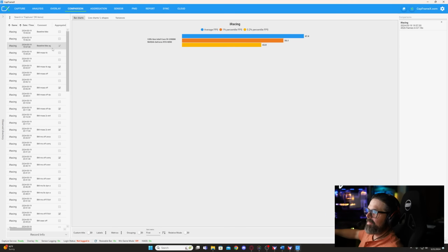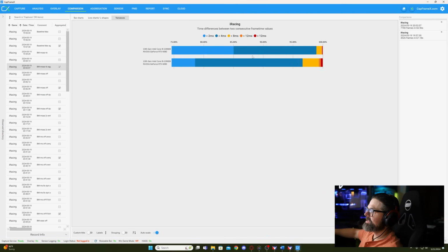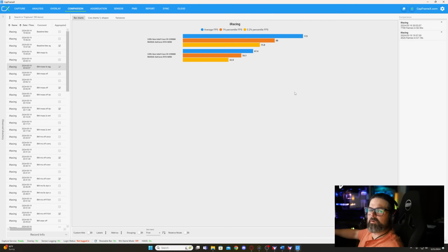If you look at that, just compared to the exact same settings, but putting our MSAA to 4x, it doubled our FPS. Not only did it double the FPS, but if you look at our variances, look at how much smoother that is. Keep in mind, we want as much blue as possible. If you're getting red, it's stuttering. So just by going from 8x to 4x, we doubled our FPS.